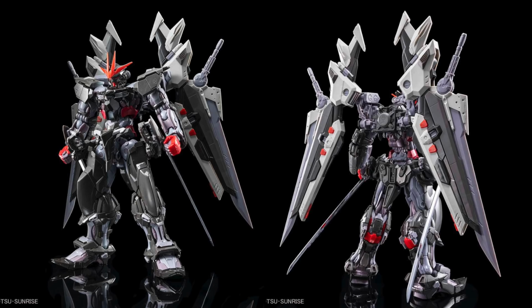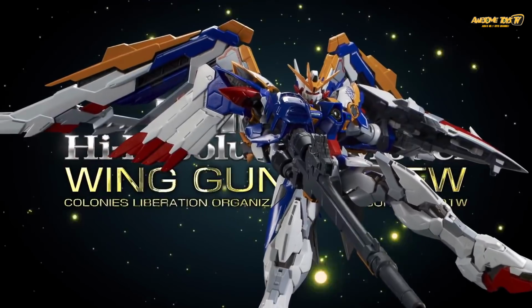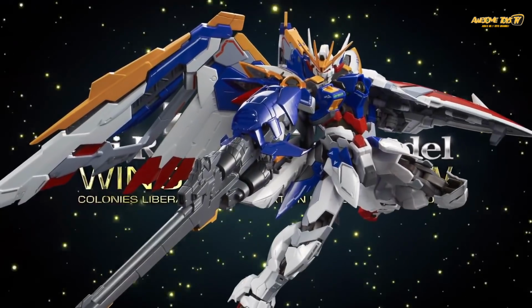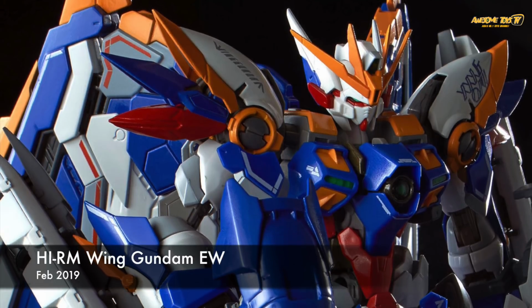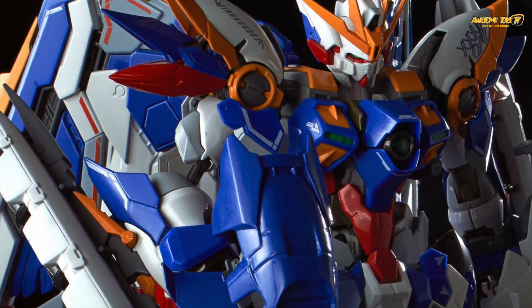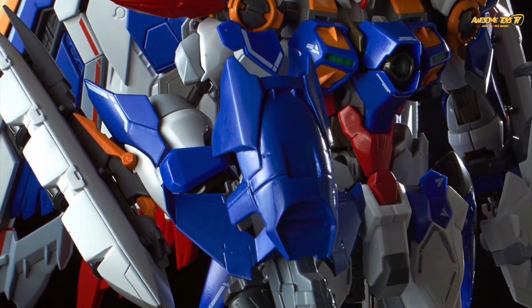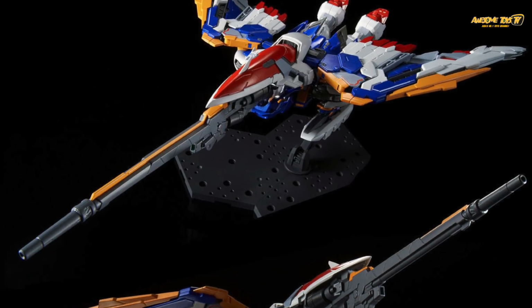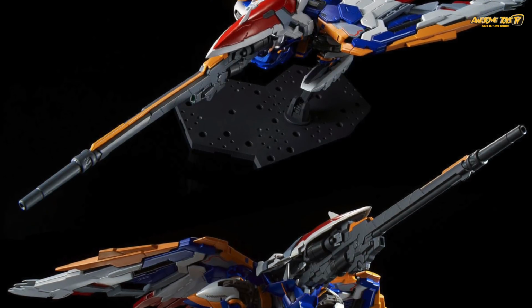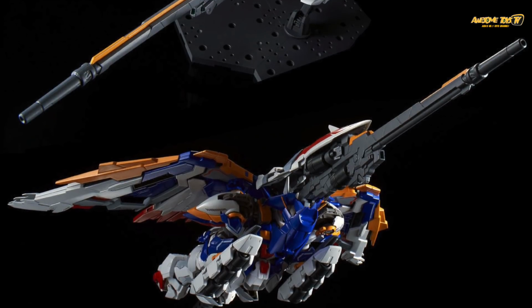Number 2 on my list is actually the Gundam Wing Endless Swords version. Now that kit, I have to say, it looks really beautiful. The colors just pop, and you have to actually go to a hobby store, or if your friend has built one, go and see the kit in person. The colors and the finishing are seriously superb and amazing, and I guess maybe that's why Bandai decided to release that as a premium Bandai exclusive.